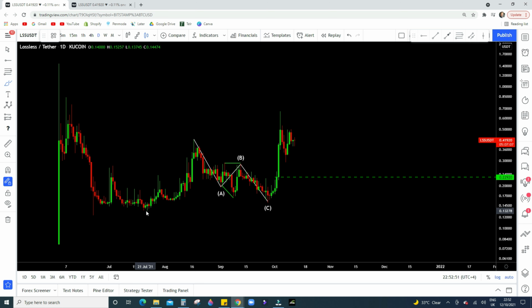So the initial impulse was this one, and then we got a pullback, and then we got the second impulse, and then we got a pullback here, and then we got the third impulse. So this was a 5 waves impulse. So if this impulse over here is going to repeat the same scenario that we had in the first one, this means that we already had the first and the initial impulse, and now we're in the first pullback.